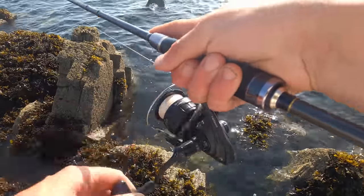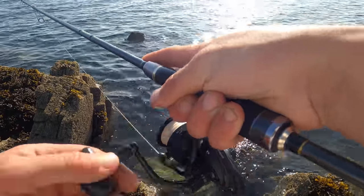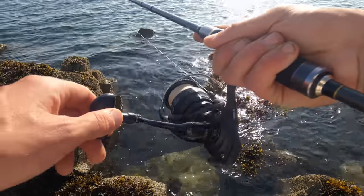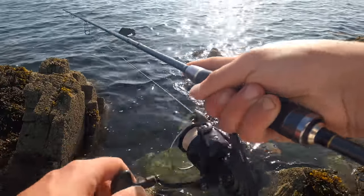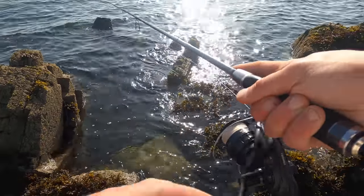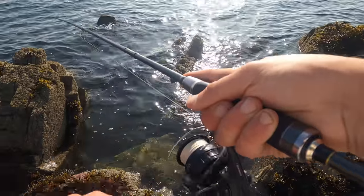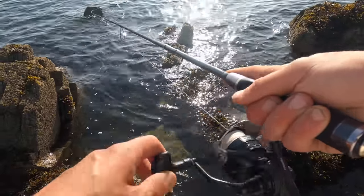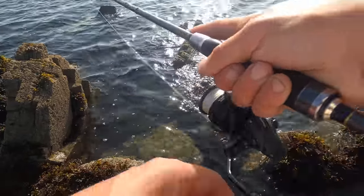Tackle wise, I'm using a 9 foot medium light rod, which is rated at 7 to 24 grams. I've got my ever present Daiwa BG Mag Sealed with the ever-present Taslan Elite Braid, a 12-pound breaking strain, 20-pound fluorocarbon leader, and I'm busy chucking, as I said before, the Patch 125.